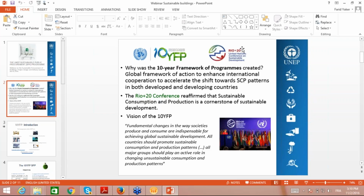It's really a product of the Rio+20 conference, where it was reaffirmed that sustainable consumption and production is a cornerstone of sustainable development. And this came after Johannesburg in 2002, and even in Rio, the importance of shifting to sustainable consumption and production patterns was acknowledged. What is the vision of this international framework? It is that fundamental changes in the way societies produce and consume are indispensable for achieving global sustainable development. And it says that all countries should promote sustainable consumption and production patterns, but not only countries, it should also be the work of all major groups, and all these should play an active role in changing sustainable consumption and production patterns.